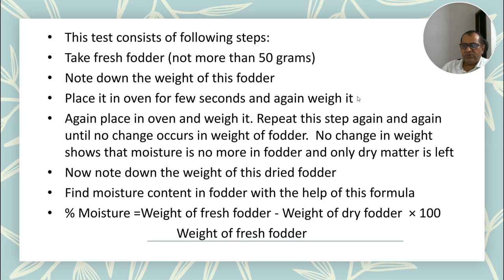No change in the weight shows that there is no more moisture in the fodder and only dry matter is left. So now we can calculate the percent moisture, which is equal to the weight of fresh fodder less the weight of the dry fodder, divided by the weight of fresh fodder, into 100.